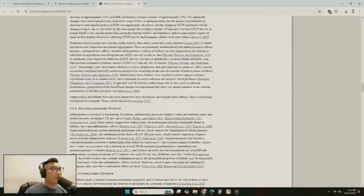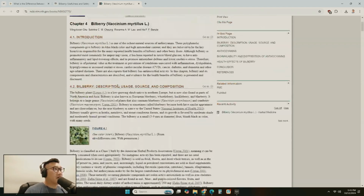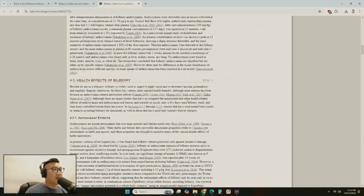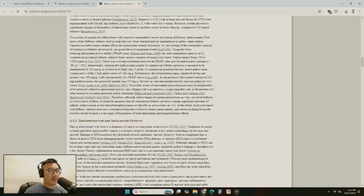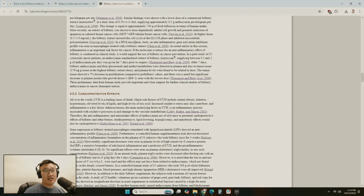So I'm going to go over this study from the National Institute. It talks about bilberries, some of the compounds in there, and the bilberry effects. The antioxidant effect is high in vitamin C. So some people have taken it to treat scurvy over the years. And over here it talks about genoprotective and anti-cancer effects. It could be one of the ingredients of the many things that you're doing to treat cancer, but this is not one of them. Cardioprotective effects.